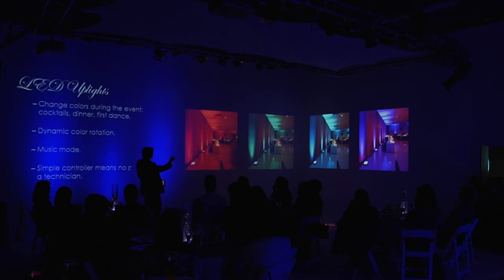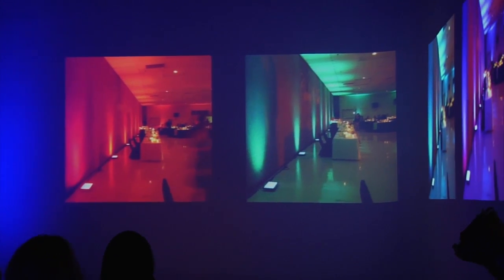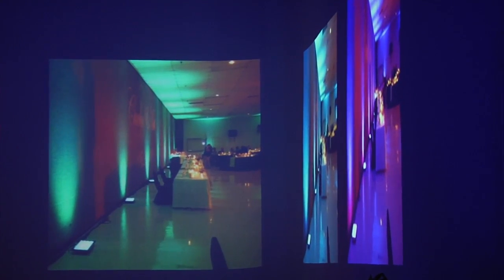This particular event, we actually had the lights scrolling through colors over the course of the night. I believe this is Carolyn and Matt. I can't quite read that monogram up there. But they wanted the room to change over the course of the evening and continue to change.